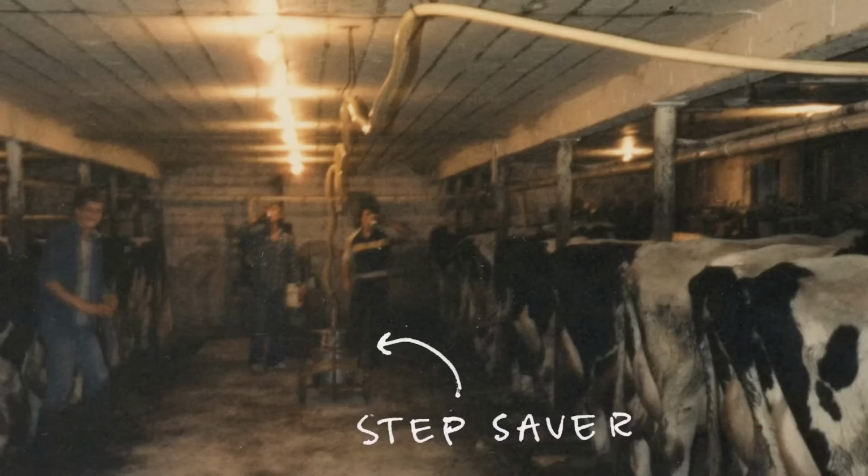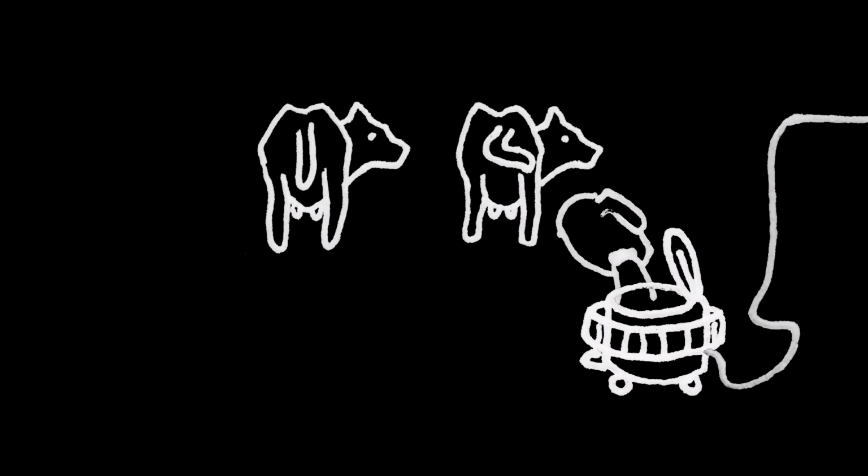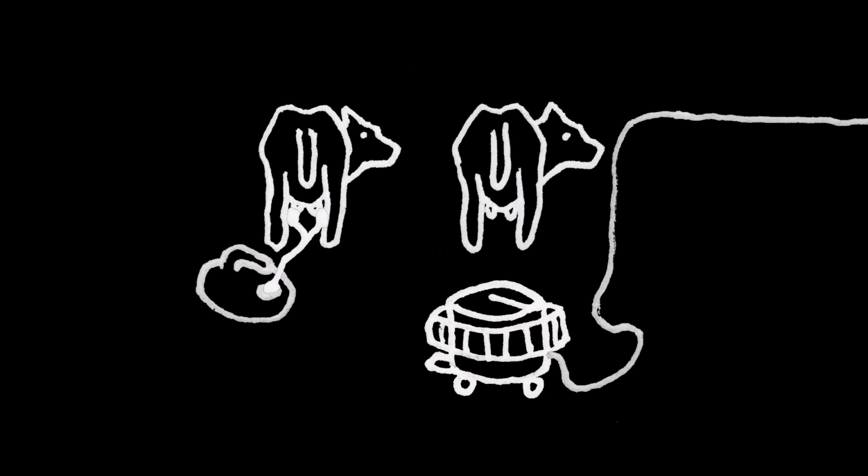And then we got what they called the step saver. That was just a thing that you drug along in the barn, and it had a hose that went from that to the bulk tank. And then you just took the milker and dumped it in there. And then it sucked it back to the tank. That was pretty primitive.